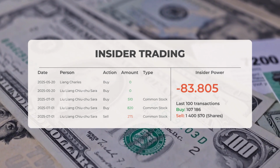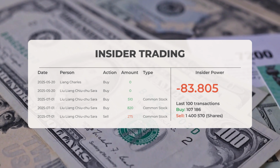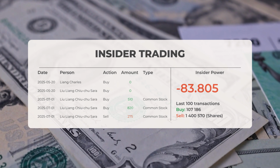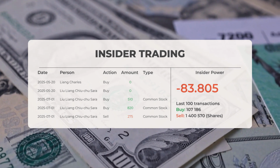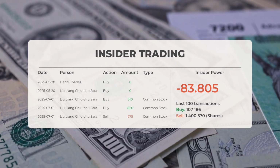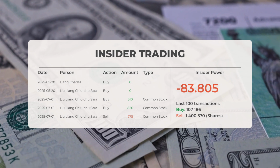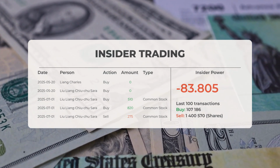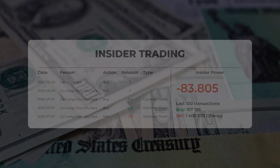Analyzing the 100 most recent insider trades, we find that the insider power is negative, with a ratio of negative 83.805. In total, insiders bought 107,186 shares and sold 1,400,570 shares in these last 100 trades.